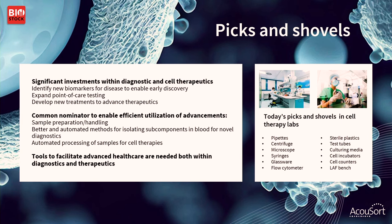Today, most of the work that is done when it comes to diagnostic testing and when it comes to cell therapy preparations are done in the lab. Today's picks and shovels, there are the pipettes, the centrifuges, and the microscopes, and the people operating these instruments. To be able to take this to the next step, we need new picks and shovels, and that is what AcouSort can provide.